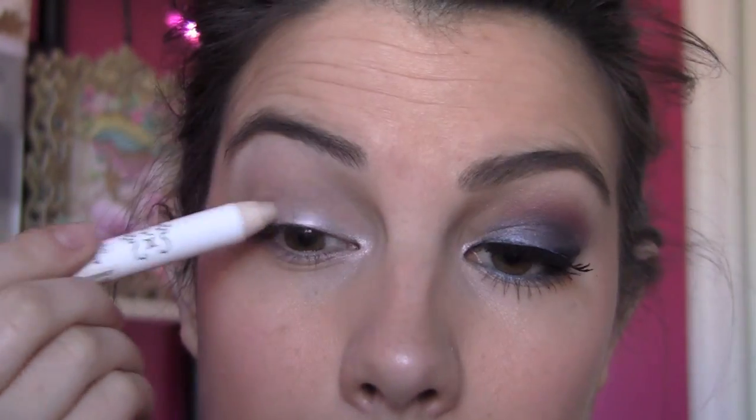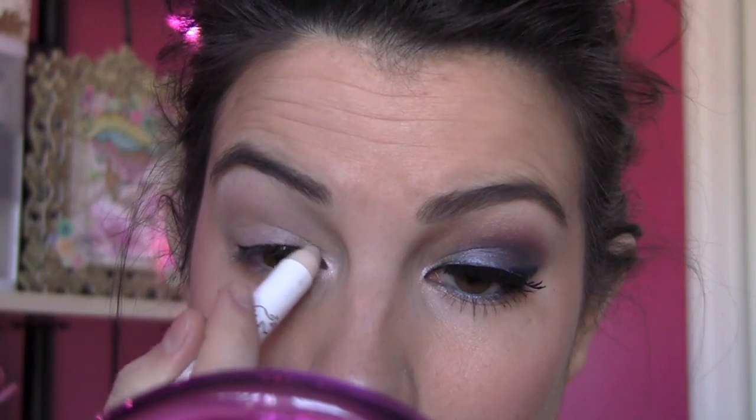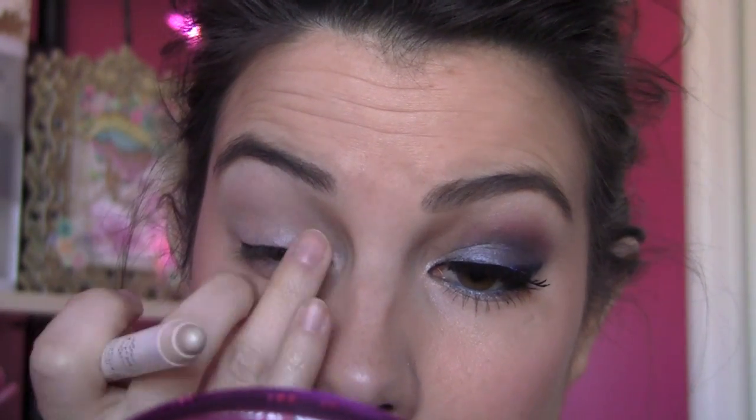It does a beautiful job there. And then onto the lid, really light strokes. And then I always dab over these because they're not long enough wearing to just go on their own, and if you get too much you can get crease. Then I'm going to take this pretty blue. It has kind of a satin, almost metallic finish.